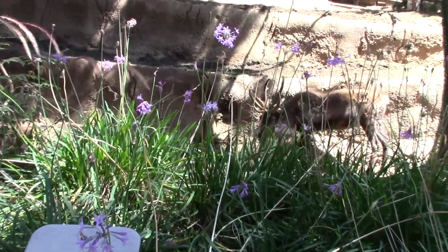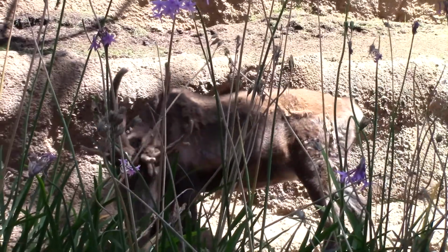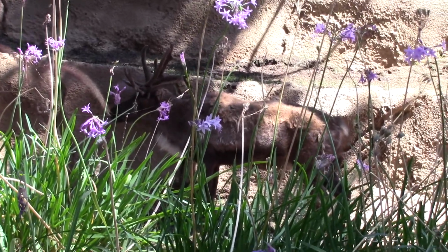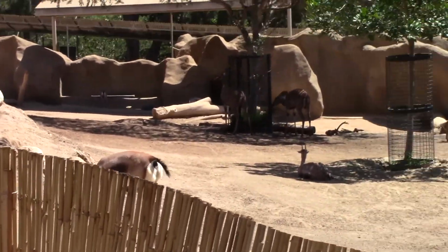There is the deer, one of them, which you can see back there. Very cool. A little hard to see it, but we'll see if we can follow it while it walks. Yep. So very cool.